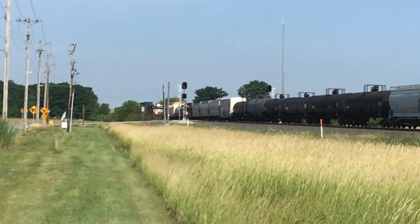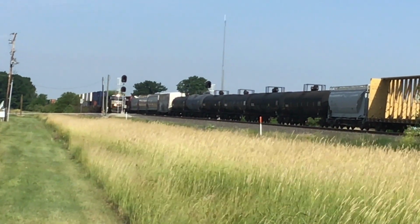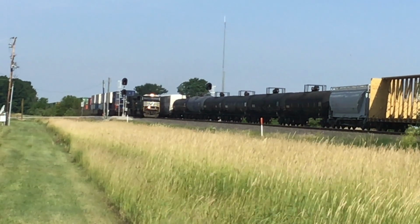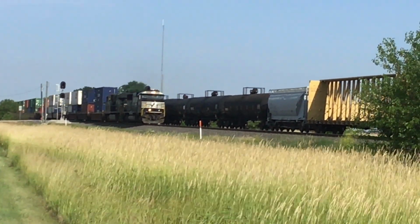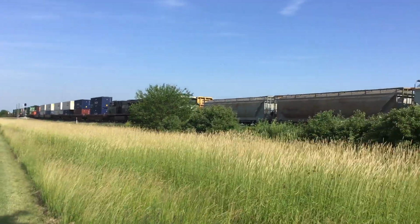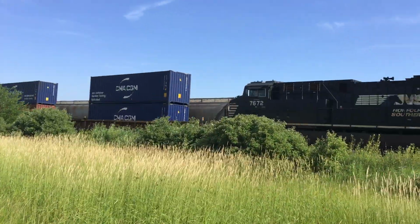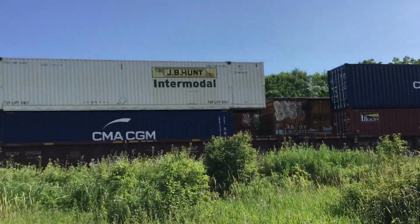Here at Oak Harbor, Ohio, got an eastbound intermodal coming. You see there's a train stopped on the track behind it. SD60E and ES40DC.